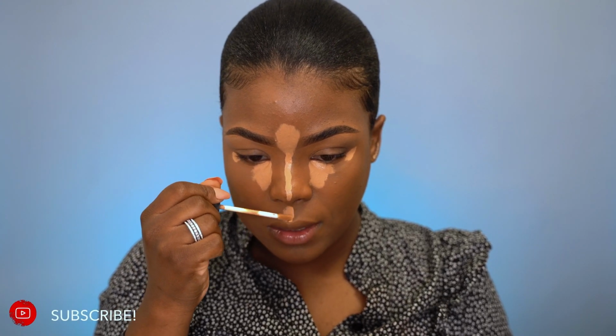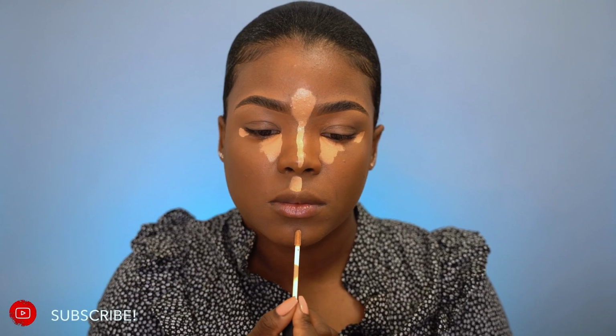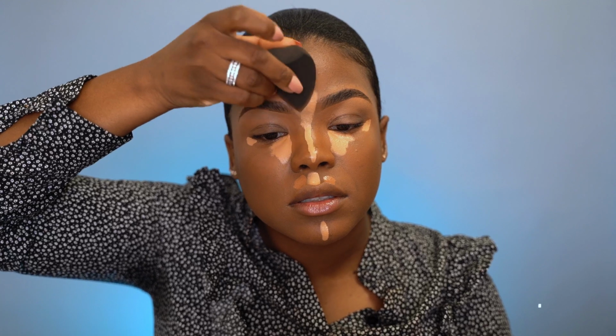You want to use just enough concealer to cover what you need to cover, because if you start piling on the concealer under your eyes, it looks very cakey very fast, and it's very obvious that you have on concealer, and that's not what we want to do, right? We don't want to be too obvious. So you're going to take a little bit right here above the lip, and just a small line on the chin. And so now I'm going to take that same beauty sponge and I'm going to blend in all of this concealer.